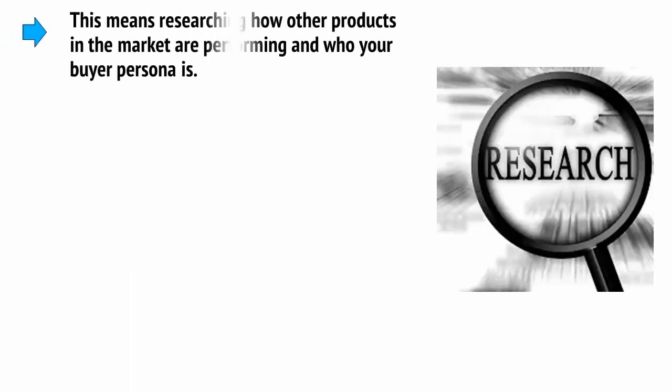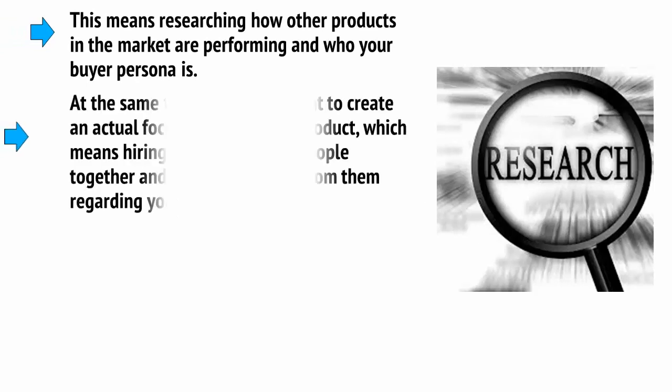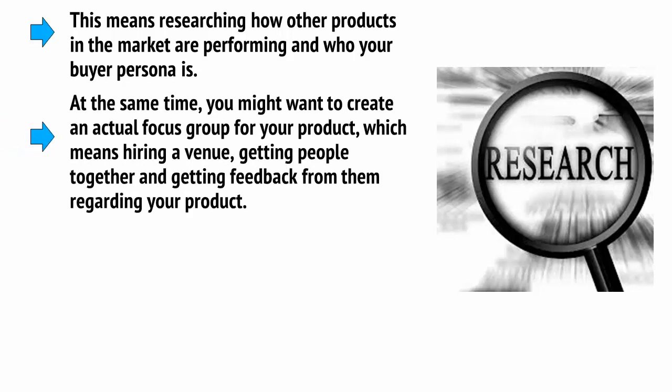Once you have your prototype, it's a good idea to consider using focus groups or doing other market research at this stage. This means researching how other products in the market are performing and who your buyer persona is. At the same time, you might want to create an actual focus group for your product, which means hiring a venue, getting people together, and getting feedback from them regarding your product.